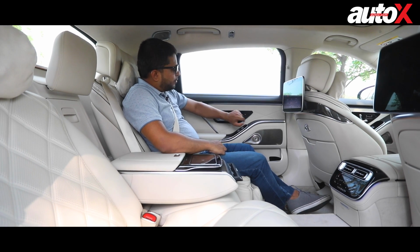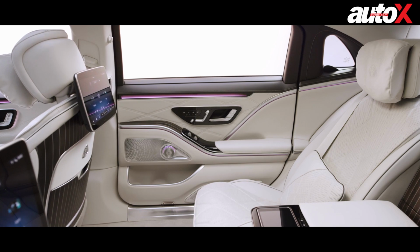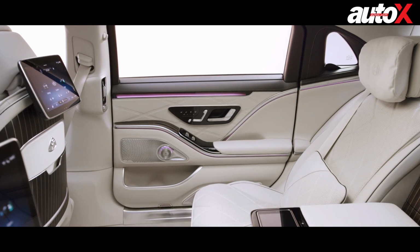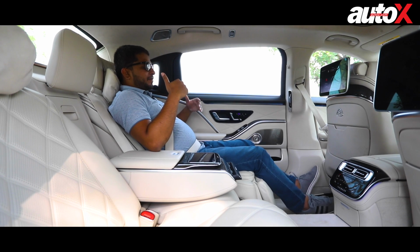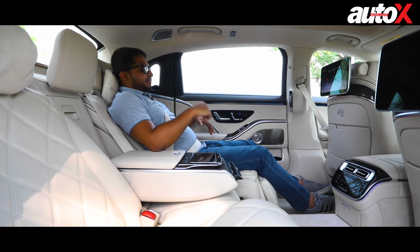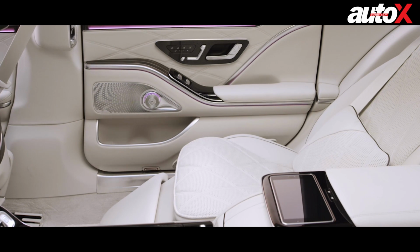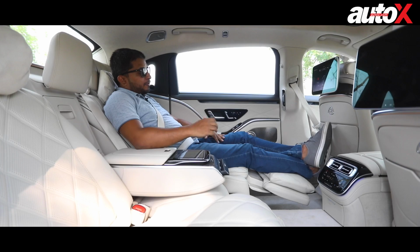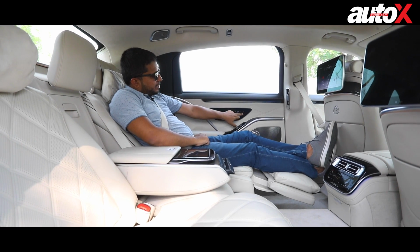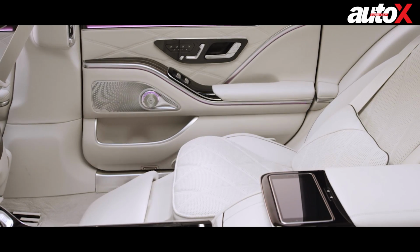Now as soon as you press it, the front seat goes forward, bends down, and you have a lot more legroom in here. At the same time, the rear seat has also started to recline, and the calf rest will also come up. So you literally don't have to move a limb. Everything is done on its own. If you have to come back to your normal position, you just have to press this button down here and everything will go back to default setting.